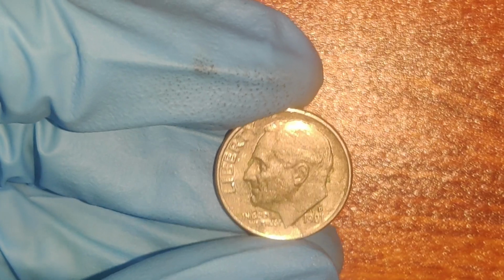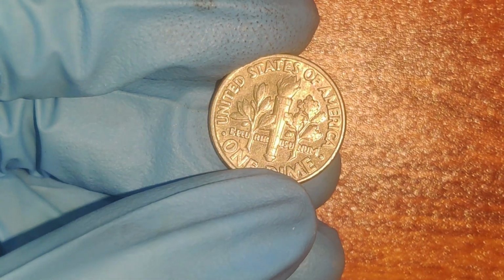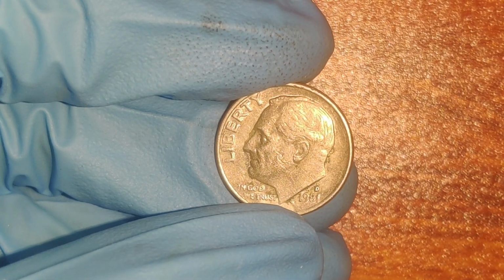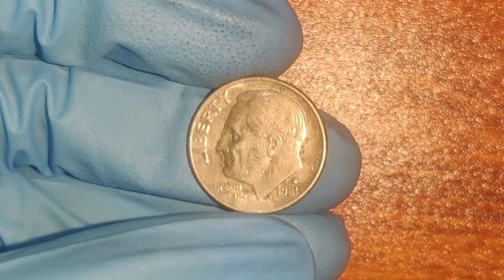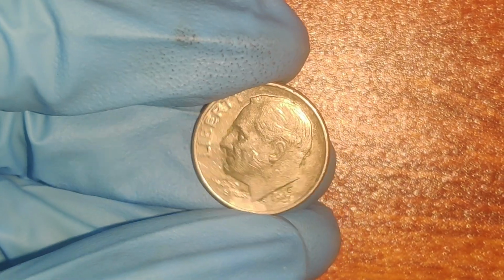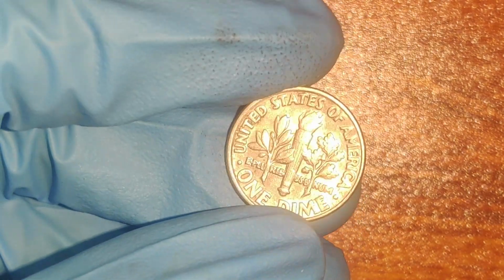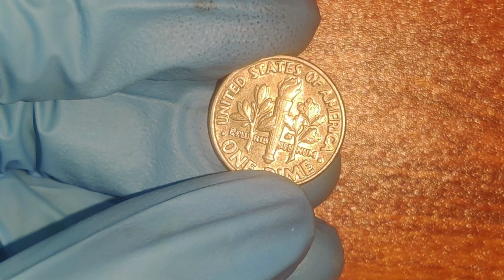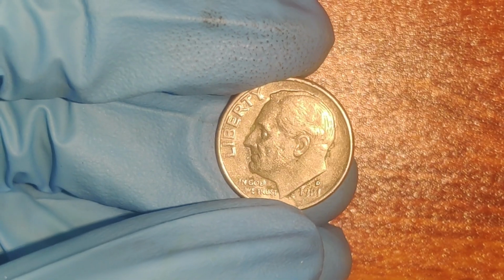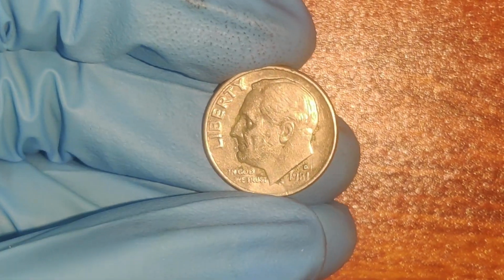Now that you know what to look for, let's talk about the current market value. As we mentioned earlier, a 1981 D dime with this double die error has sold for as much as $2.2 million at auction. But don't expect every one you find to be worth that much. The condition of the coin, its rarity, and the demand for it will affect the price. A well-preserved coin in mint condition could fetch anywhere from a few thousand to several hundred thousand dollars, depending on its quality and buyer interest. If you think you've found one, get it authenticated by a professional numismatist or send it to a reputable grading service like PCGS or NGC. They can verify the coin's authenticity and grade its condition, which will significantly affect its value.